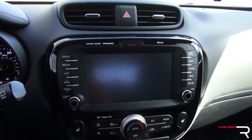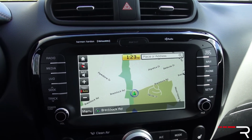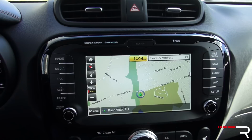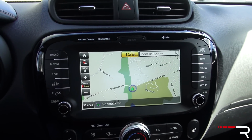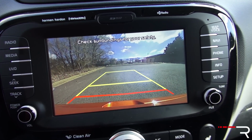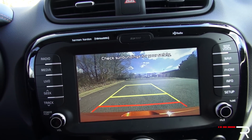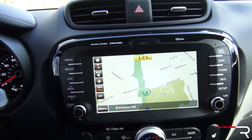When you go to the map display here, it's the standard Kia navigation head unit, which does work as well, with decent graphics. Inputting a destination is pretty simple. And when you put the vehicle in reverse here, you do get a nice backup camera with some distance markers, but no active trajectory, no parking sensors. This is a pretty small car. It's just a pretty rudimentary backup camera system.